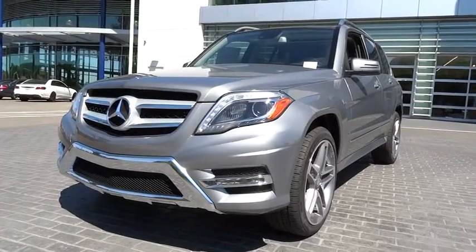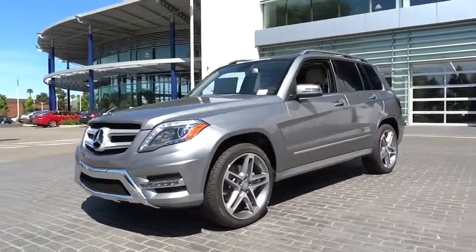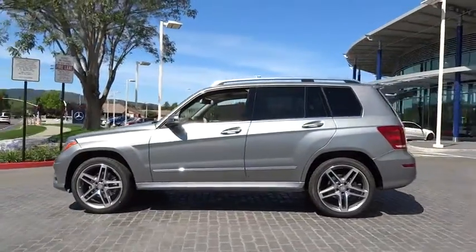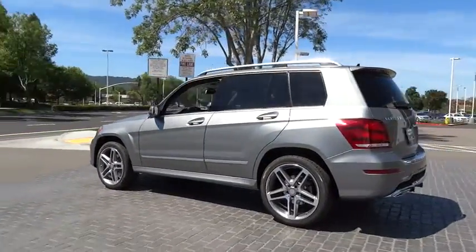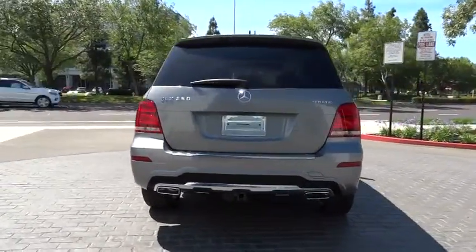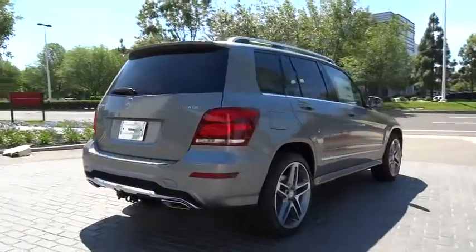The 2014 GLK class. Based on the C-Class, the GLK joins the small upscale SUV class. Its smooth 268 horsepower 3.5 liter V6 delivers quick acceleration and is priced below $55,000.